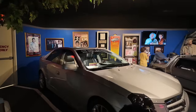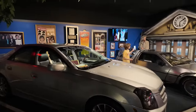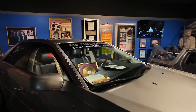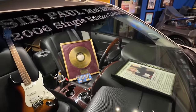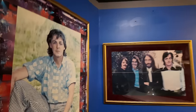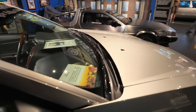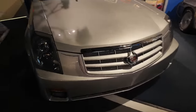They got the Cadillac CTS here. Hey, the turbo. Yeah, I know. I see it. Who does this Cadillac belong to? Oh, it's full of Serpaw, a single edition Cadillac. Okay, what makes it so special? Yeah, this is his Cadillac. This thing is mint. Yes, this is a Cadillac CTS.